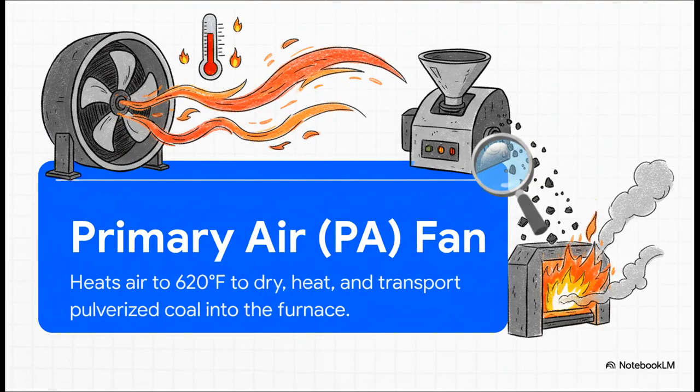Okay, next up is the primary air fan, the PA fan. And this one has a very cool, very specialized job. It takes air and heats it up to insane temperatures. We're talking over 600 degrees Fahrenheit. And it uses this scorching hot air as a delivery service. It blasts that air into a machine called a pulverizer, where it instantly dries out crushed coal and then carries that fine coal dust directly into the furnace to be ignited.